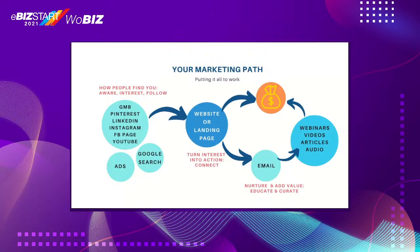And after that, what do you do? Of course, you need to have a way to connect with them after they've left your website. So hopefully you have given them a reason to sign up for either your mailing list or to be in touch with you, where you can continue to nurture and add value to them by educating and curating the best that you can for these people. And you may also want to lead them to specific webinars, videos, articles, or audio, in this case something like a podcast, like the one that I mentioned about my own podcast, Mompreneur Asia. And eventually, if they're the right prospects, if they're the right people and they need your services or products, they eventually become your customer. So that becomes a sale, right?